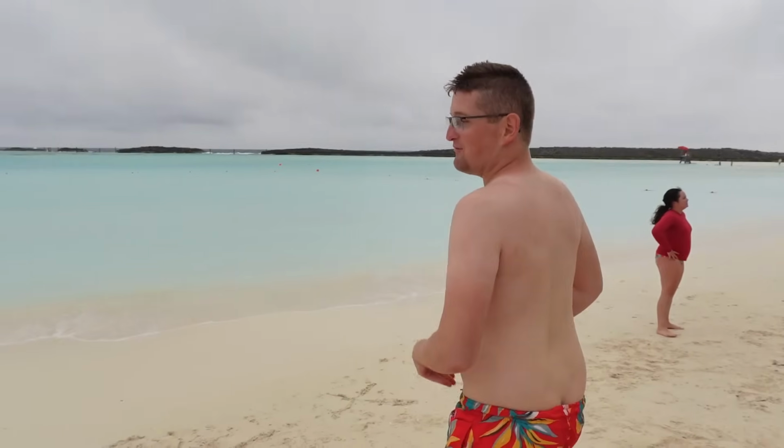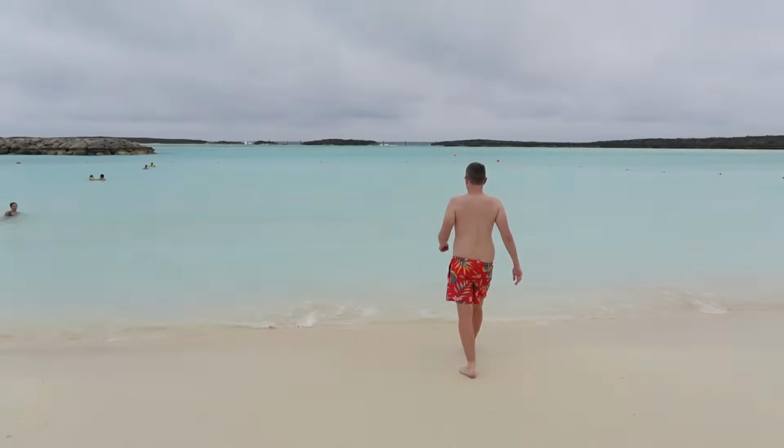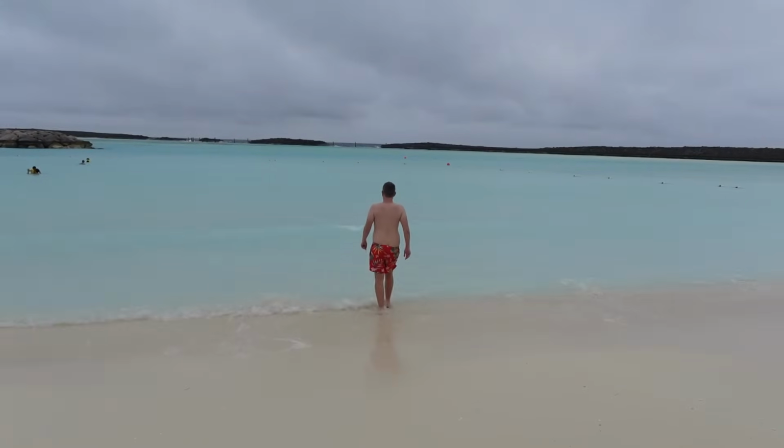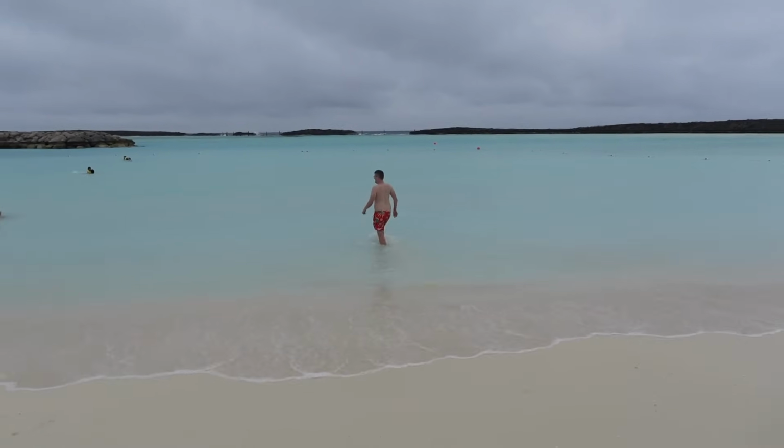Right, so the rain stopped, and you know what? I can't come here to Castaway Cay and not go in the water. I mean, it feels a bit chilly, but I'm just going to go for it. I'm just going to walk in with confidence. I can't wait for this. He's walking in with confidence. How far is he going to get until he's like, oh, he's got quite far in.